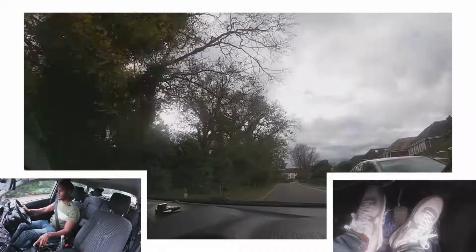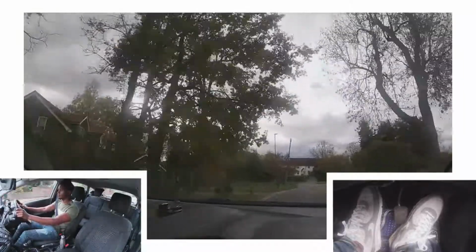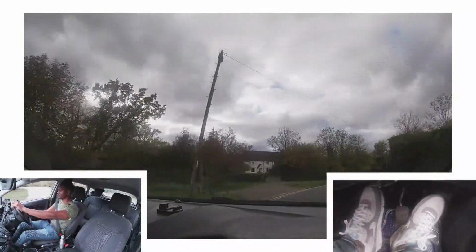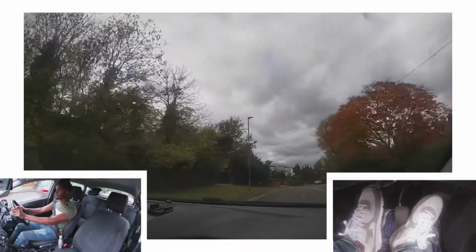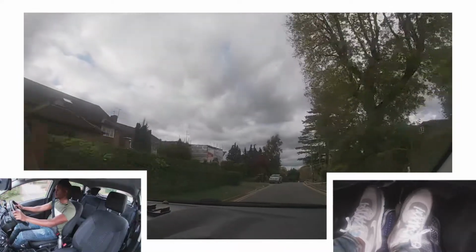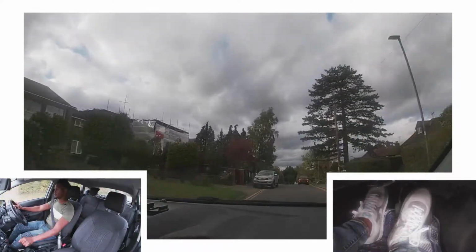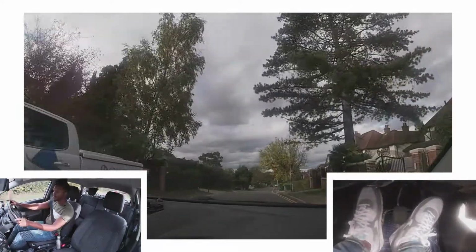So I haven't seen any signs since that 30 sign, so it's still the same speed limit here. Still 30. Slow down a bit in case there's not enough room, or there's not enough space there. So we're going to gear down.